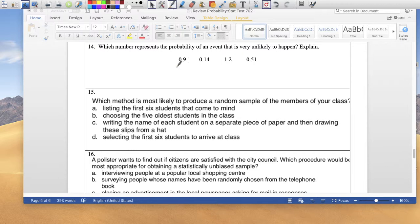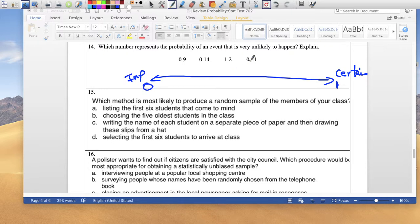Well, so again, you can put them on a number line. If this is 0, this is impossible, and this is certain, right? It goes from 0 to 1. Just put the numbers. So 0.51 is about here. 1.2 is above the certain, so you can even take that out. 0.14 is somewhere around here. 0.9 is about here. So which one do we want? We want unlikely to happen, obviously. It's this one, right? The number very close to impossible.